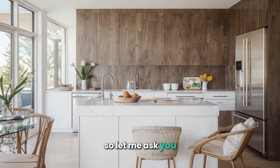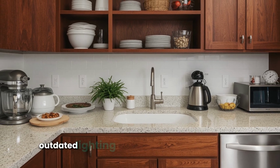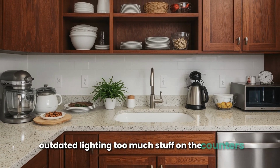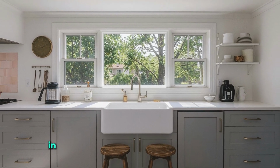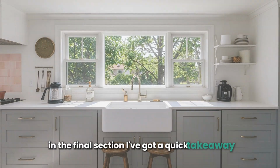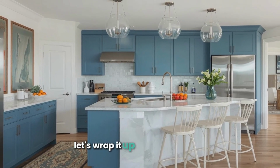So let me ask you, what's one design mistake you might be making right now? Outdated lighting? Too much stuff on the counters? Maybe those cabinets you've been meaning to repaint. In the final section, I've got a quick takeaway that'll help you see your kitchen in a whole new way. Let's wrap it up. Closing thoughts: brutal but helpful.